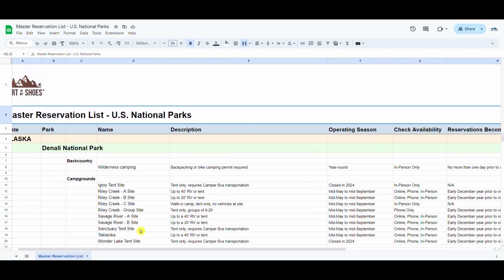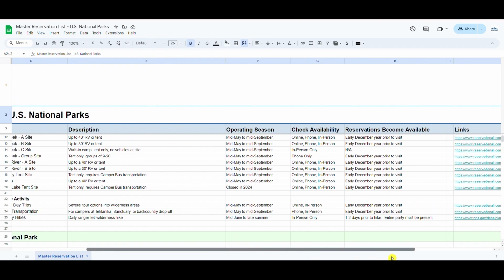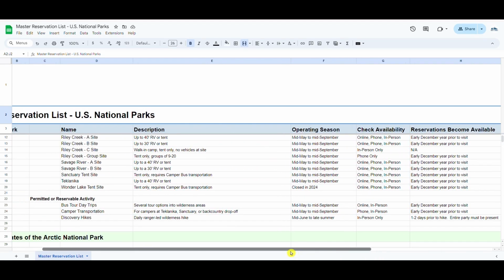So pretty cool. As you can see, there's a whole bunch of campgrounds. It says early December, year prior to visiting is when you need to make those reservations. And so that lets you know, hey, I got to put this on my calendar. Like I need to be paying attention to this. I need to make my reservations in early December, even if I'm not going till July. So that's what this really helps with, is to make sure you know when to make those reservations. And again, we include the links so that you can click on over there and actually make the reservations.